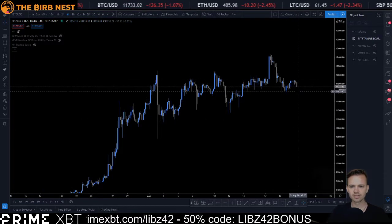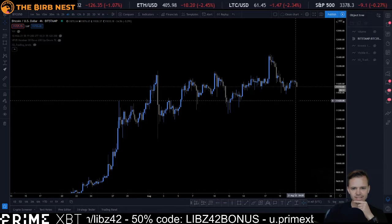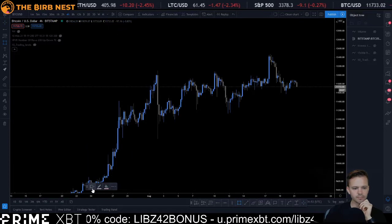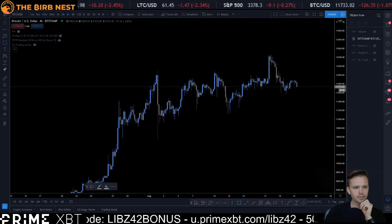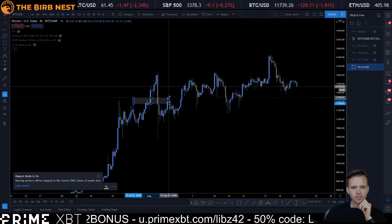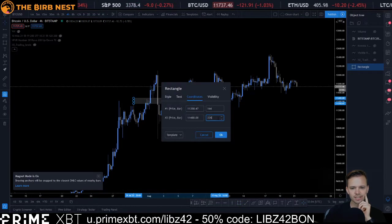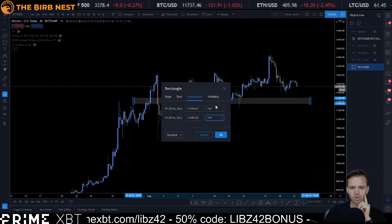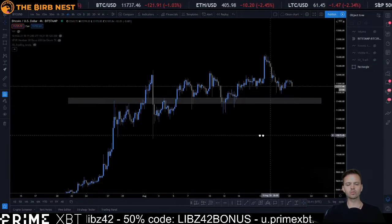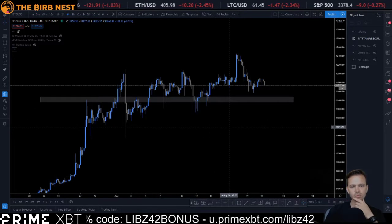So where do we have a decent support area? Well, obviously we have a very strong support area right here. That's the one. I think this makes sense. That's a very important area, and it's also right in the range EQ area, right? So in the middle of this whole range, and it's a significant support area.